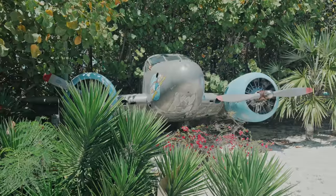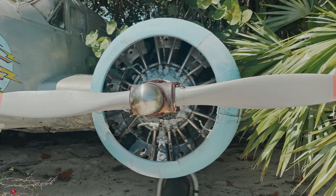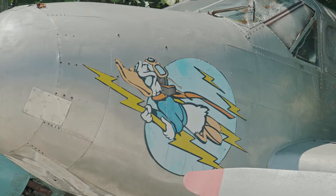Crazy or what? Yeah, so the plane here is actually one of the planes that crashed on the island that was used to traffic drugs, and Disney just slapped a little bit of Donald on it and said it was Donald's aeroplane. Love it. Quackers.